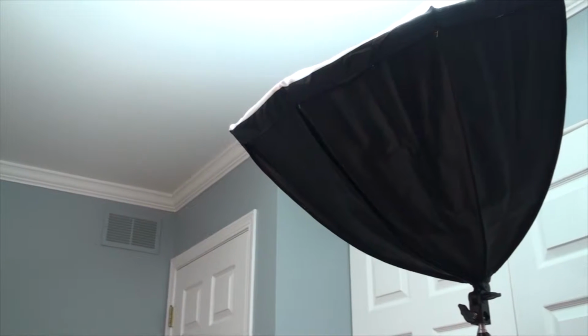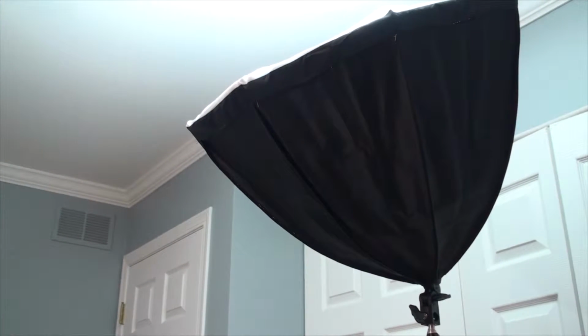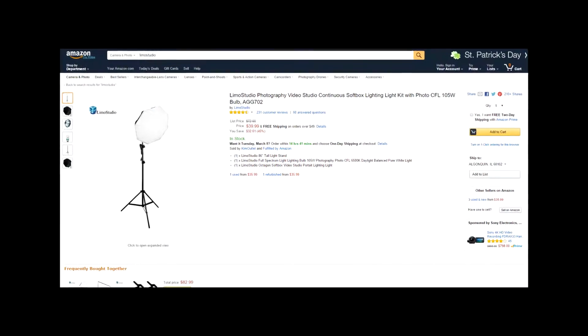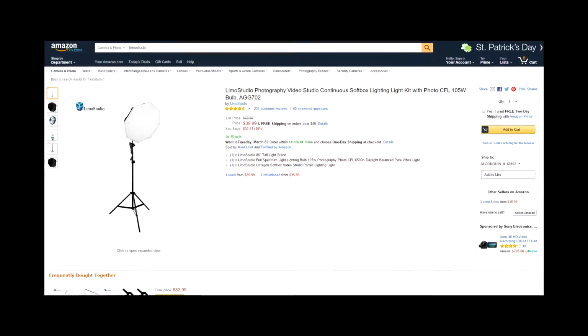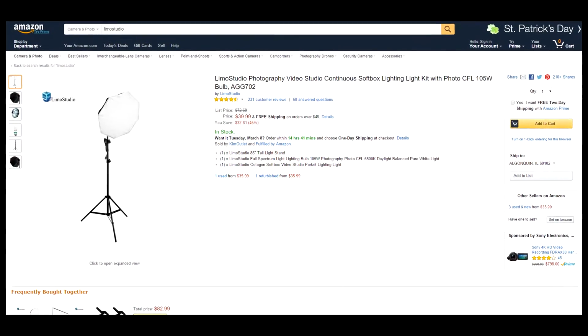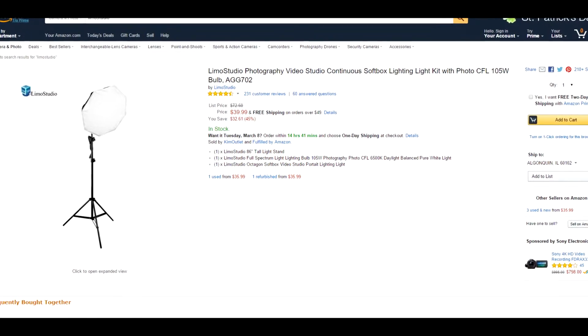So for my key light, I'm using a Limo Studio continuous softbox, which uses a 100-watt CFL bulb and can be aimed in any direction using the head and moving the tripod. This light is pretty cheap for what you get. It only costs around $30, but you do not get adjustable brightness without just changing the bulb, and the stand kinda sucks, but that is a known problem with most softboxes in general.